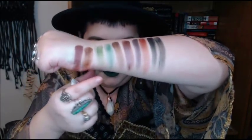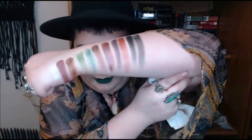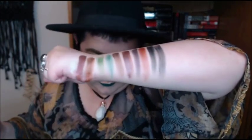My only criticism is that the green and blue shades on the eyes can tend to look kind of similar if we're using them both in one look. But overall, if you're into gothy makeup, if you're into vampy makeup, if you're into colorful makeup, if you just want something new and refreshing in your collection, this palette is the one that's going to deliver it for you. Beautiful.